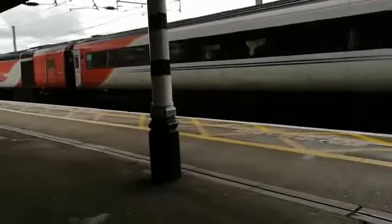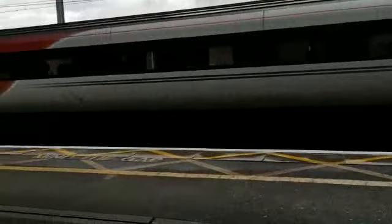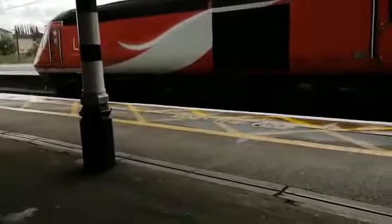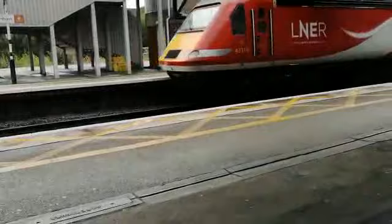Leaving now is your HST LNER service to Newark Northgate, calling at Newark Northgate only. Yeah, 43 190 right at the back.